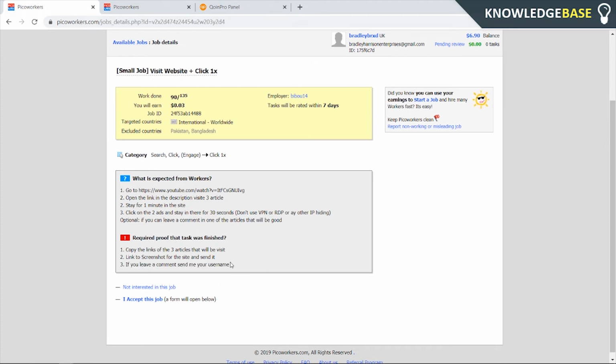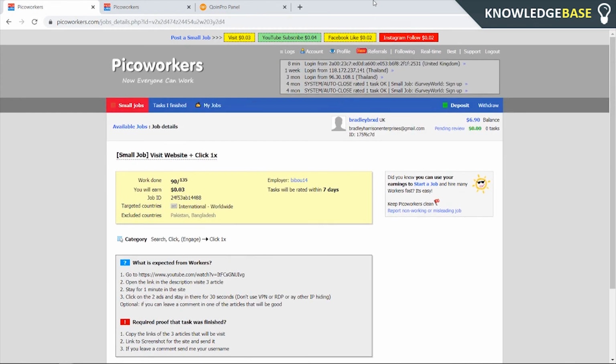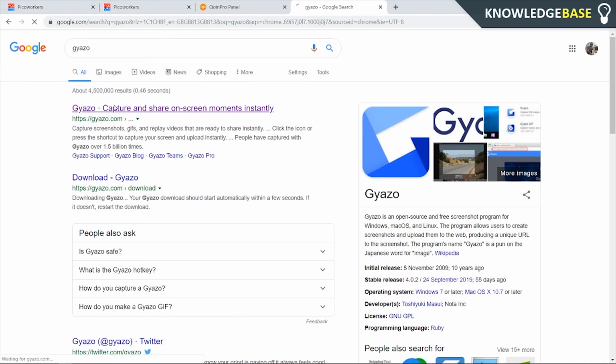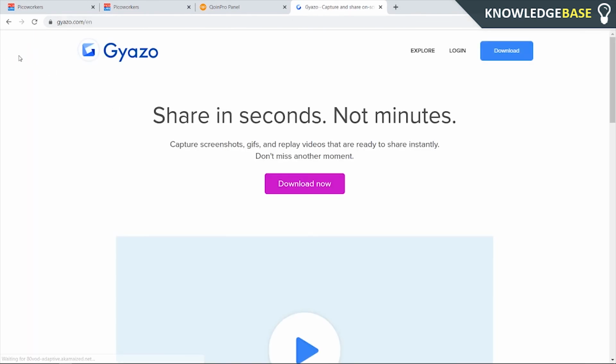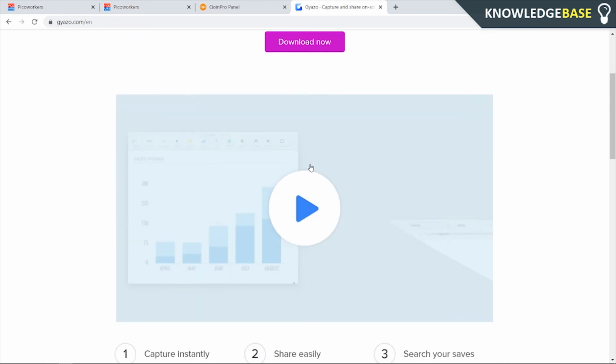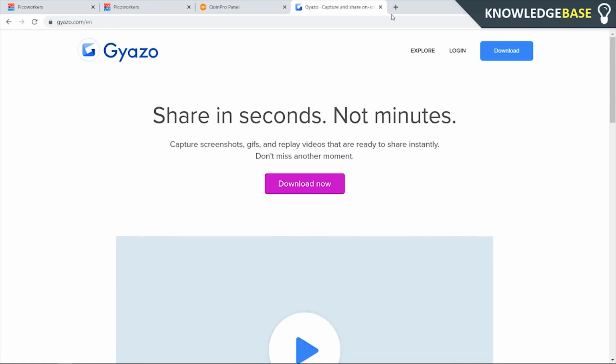To get screenshots, because a lot of these are going to ask for screenshots, you want to use something called Gyazo. So this is Gyazo, and it basically allows you to take a screenshot of a certain part of your screen. You can see here. Just go and download it for Chrome, it's easy, and you can use it for free.